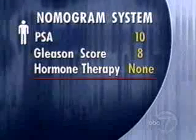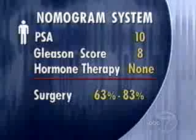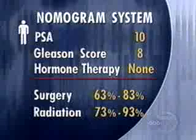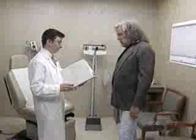With other data added in, the nomograms predict surgery would give him a 63 to 83% chance of a 5-year cure. But radiation gives this man a 73 to 93% chance. But there's more to making a decision about radiation versus surgery than simply the odds of success with each method. The big issue for Ed was quality of life. Ed's odds for both treatments were equal.